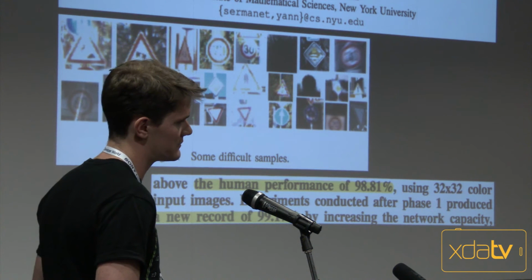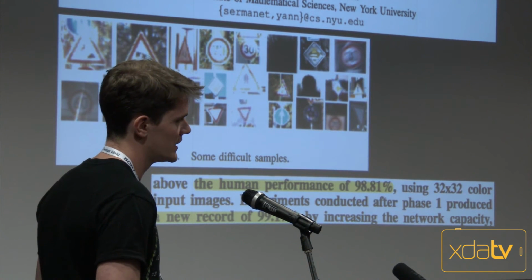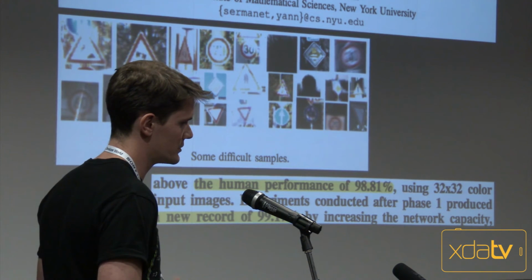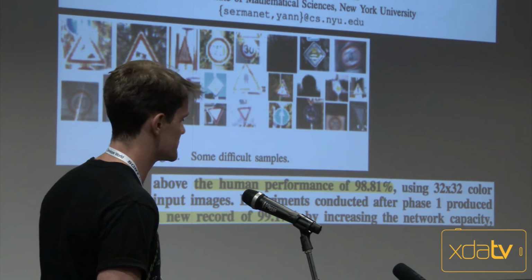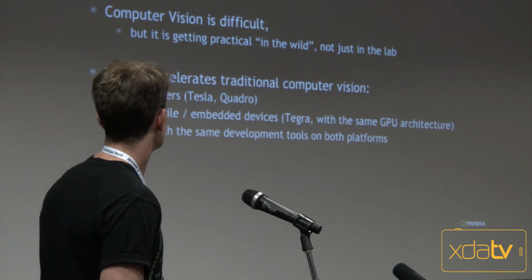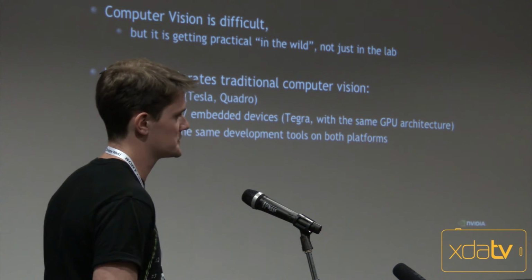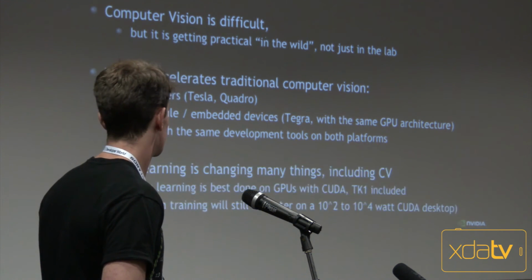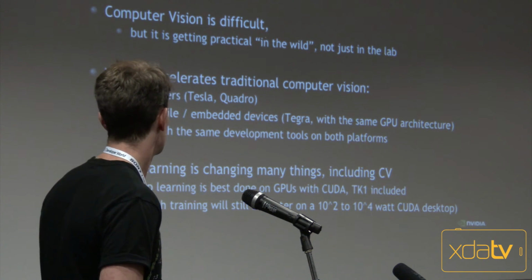Similarly, the system can be trained offline. It doesn't have to learn on the fly. It can be pre-programmed with effectively the equivalent of human memory, but in digital form, to understand that this is a yield sign, this is a speed limit, etc. So computer vision is still challenging. As you've seen, there are a lot of complexities to it. Vision is tough for humans, but it's even tougher for computers at the moment.